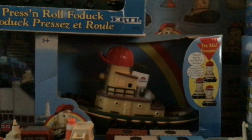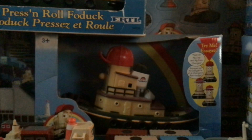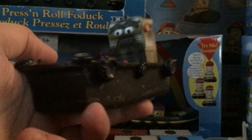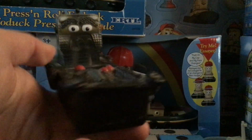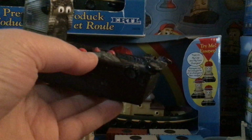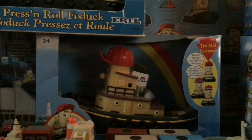Alright, then this is probably one of the most common ones you'll ever find. Here we have Guysbro the Grumpy Garbage Barge. As you can see, he's a little scratched up. There's all his garbage on his deck. Not surprising that they made him into a Bath toy, but he actually is. He's pretty cool to have. Okay, stick him over there.